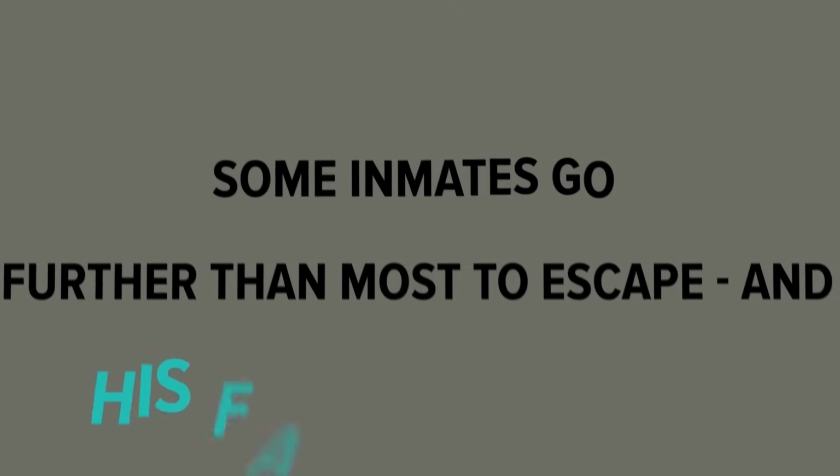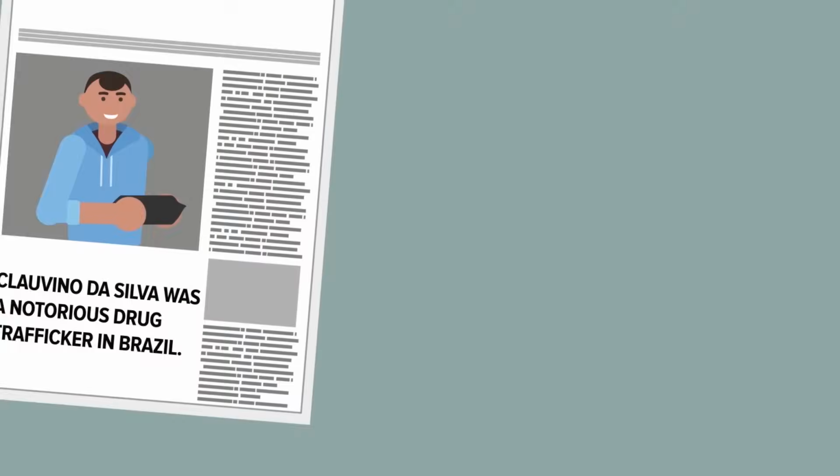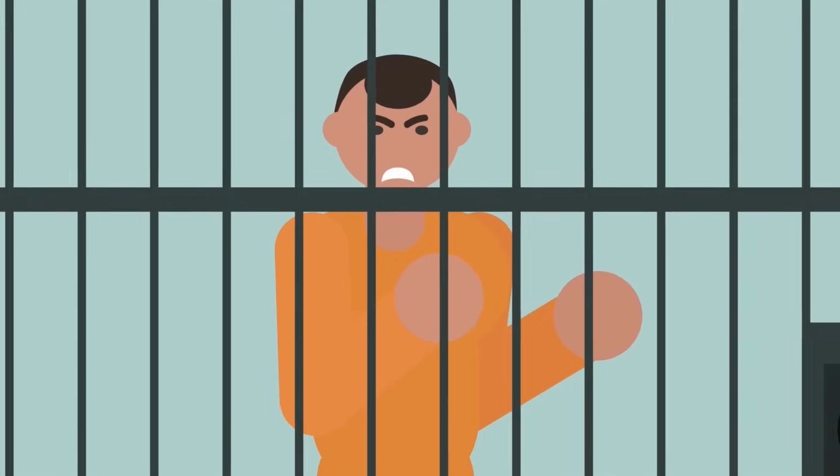Some inmates go further than most to escape, and this next one even got his family involved. Clavino da Silva was a notorious drug trafficker in Brazil, and he was serving a sentence of more than 70 years when he hatched his escape plan.